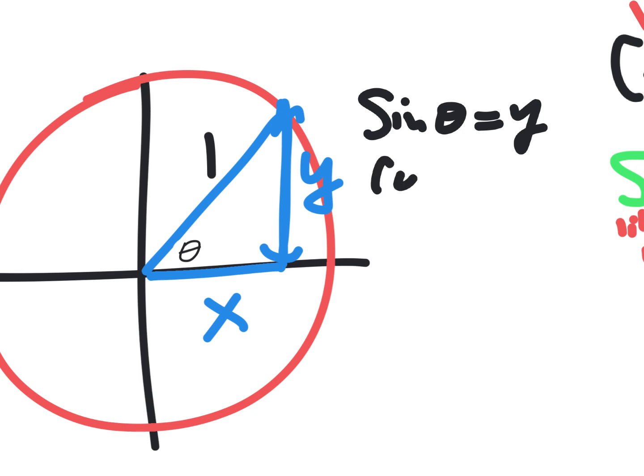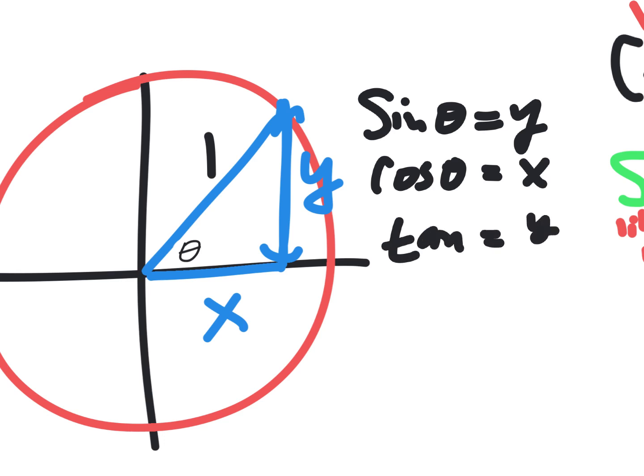What's cosine? X. It's x over 1, but that's x. What's tangent? Very good. Some of you have a short-term memory. Tangent is opposite over adjacent. Opposite, adjacent.